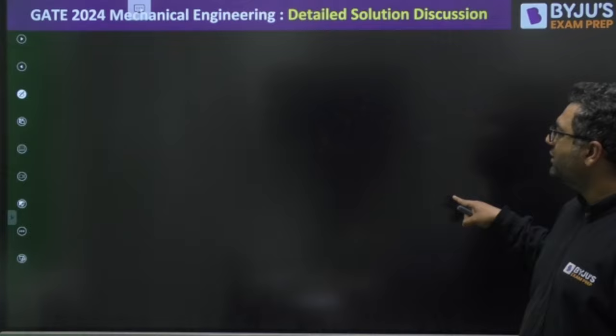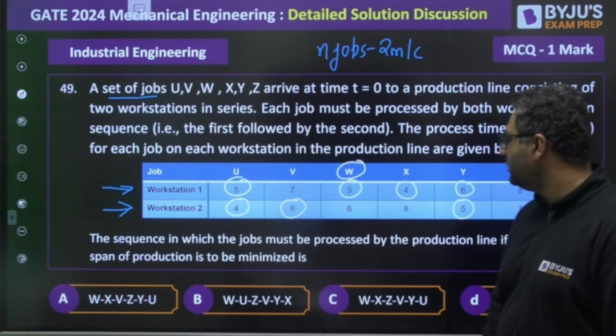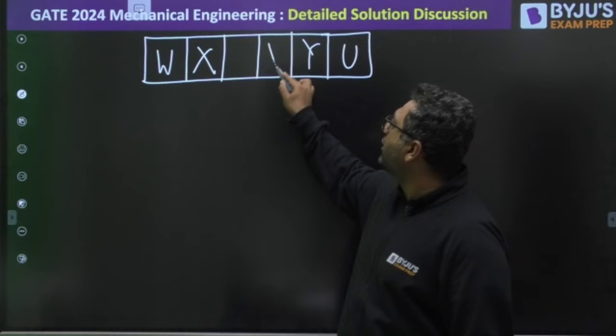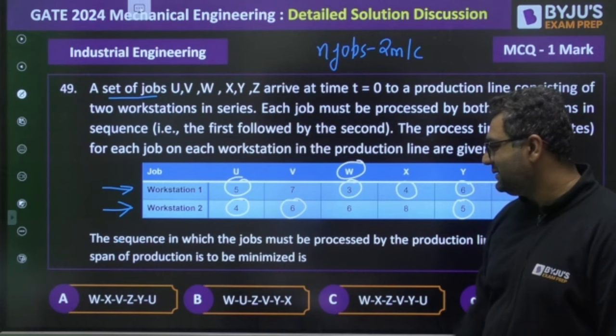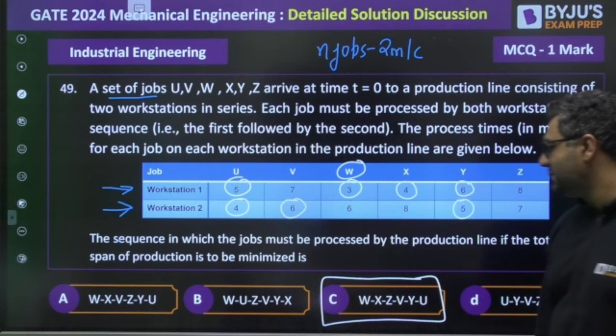Then the next number is 6. Okay, so that is also covered. This is uncovered. So now this is going to be 6. And when you are talking about 6 for workstation 2, V will be coming here. And that's why Z will be coming here. W, X, Z, V, Y, U. I feel C option will be the correct one. So W, X, Z, V, Y, U is the correct answer. That is the C option.